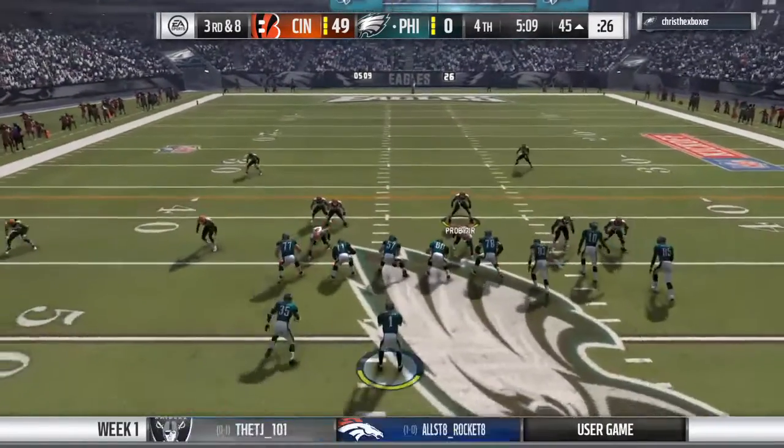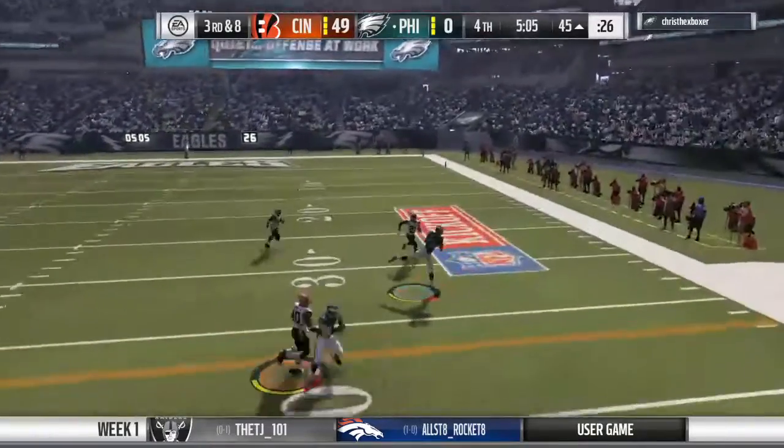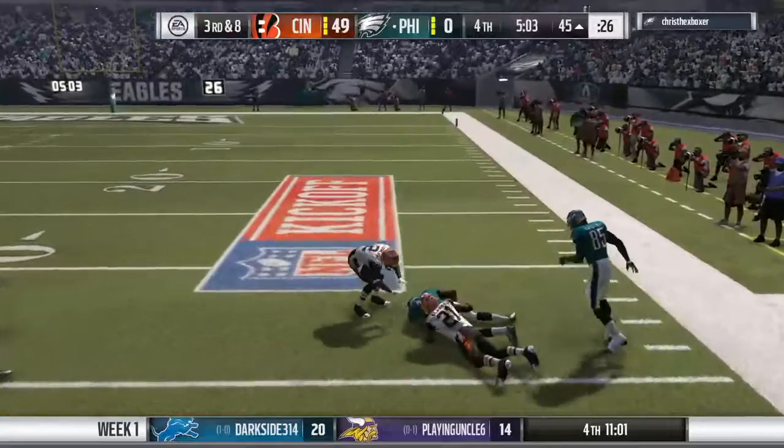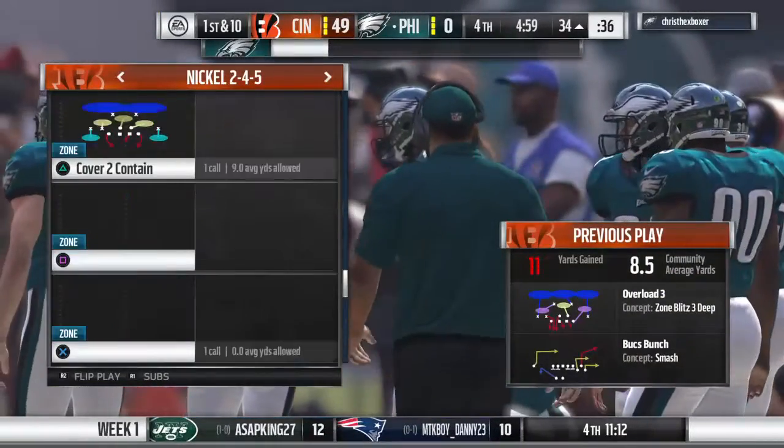All right, here we go. Now a shotgun snap as they'll look to throw. Going right side here, and that's complete. And he gets it to the 34. Good enough for the first.